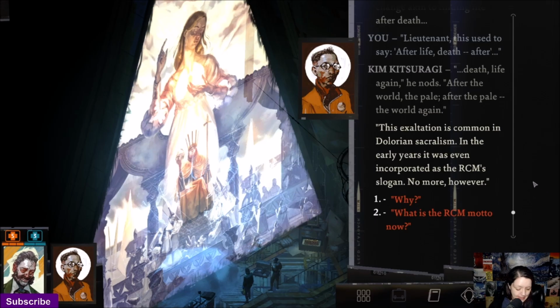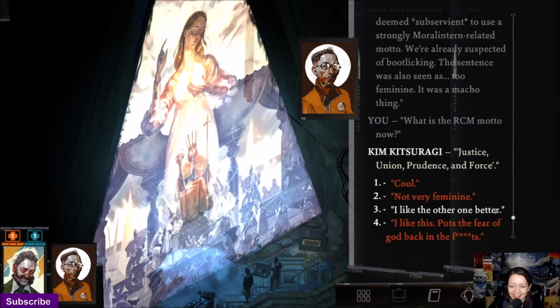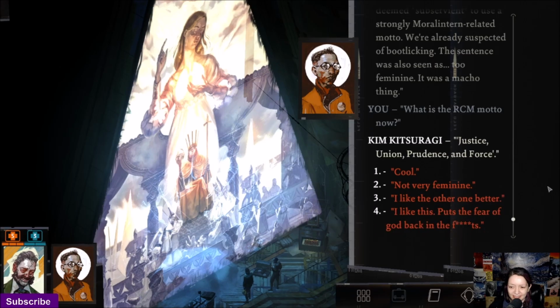This exaltation is common in Dolorian sacralism. In the early years, it was even incorporated as the RCM slogan. No more, however. Why? It was deemed subservient to use a strongly moral intern-related motto we already suspected of bootlicking. The sentence was also seen as too feminine. It was a macho thing. Y'all are a bunch of bootlickers. Don't pretend. What is the RCM motto now? Justice, union, prudence, and force.